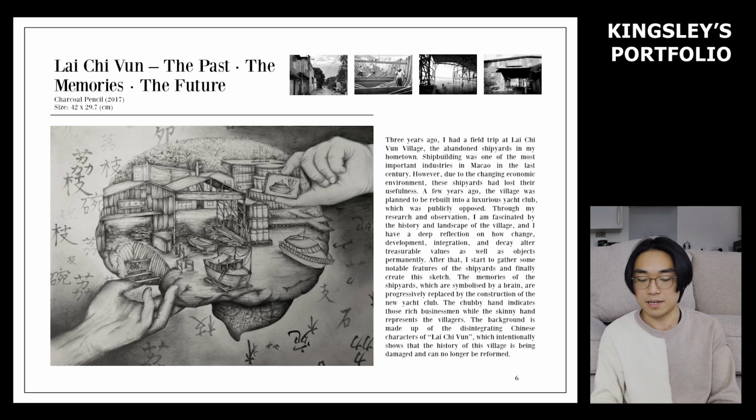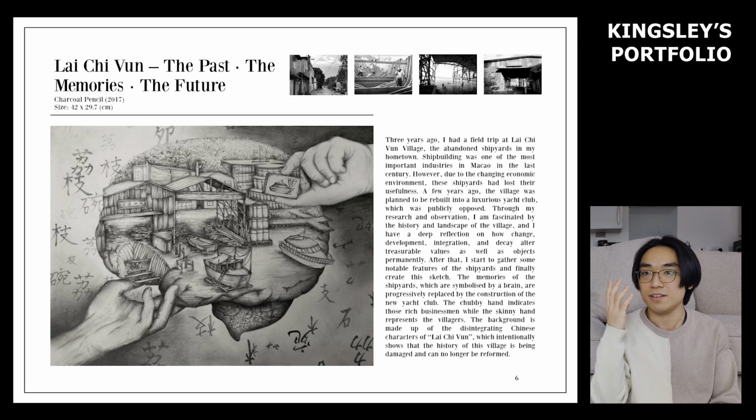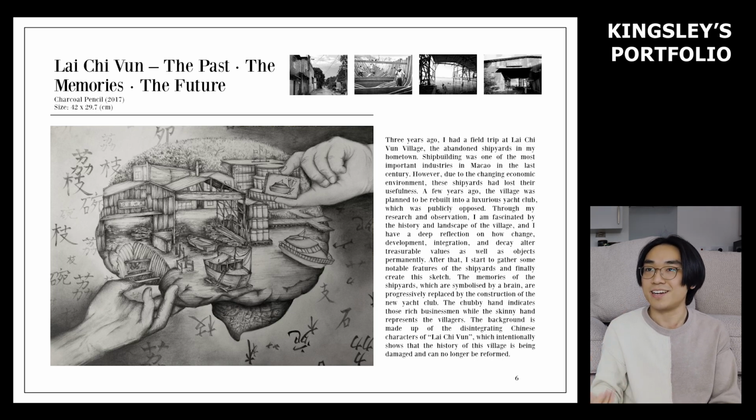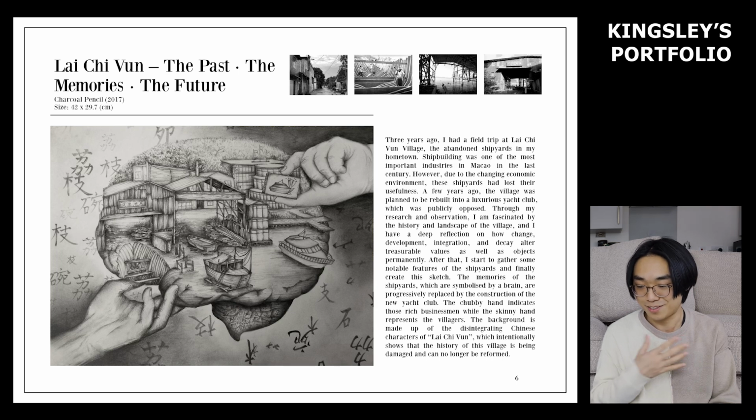So I referenced a lot of historical images of an abandoned shipyard in Macau, and memories. So I directly use a brain to represent the core memory in our brain. And then the hands are replacing these elements of this shipyard into a very commercialized world. I think it's more about raising social issues in urban development. I also play with a little bit of Chinese characters in the background because that's my heritage, my culture. I think this piece definitely has a special place in my heart.